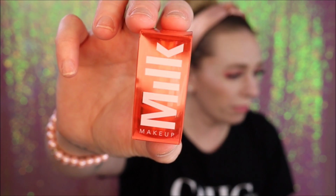So the next product is this Milk Makeup Glow Oil Lip and Cheek, a sheer blush and lip stain packed with hydrating rice bran oil for a shimmering wash of color. And this is in Flare. So I'm pretty sure that this retails for $15, seeing it from other people's Boxycharm unboxings.